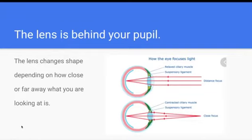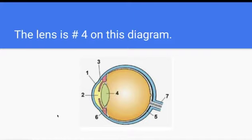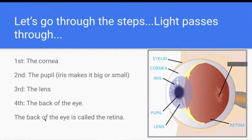When you switch from looking close to far away, the lens changes shape, and it is behind the iris. The light enters through the pupil, and the iris controls the amount of light that comes in. Number 4 looks kind of like a little football, right? So on your paper right now, for number 4, please pause this and put the word lens. It has the job of focusing the image. Yes, it does.